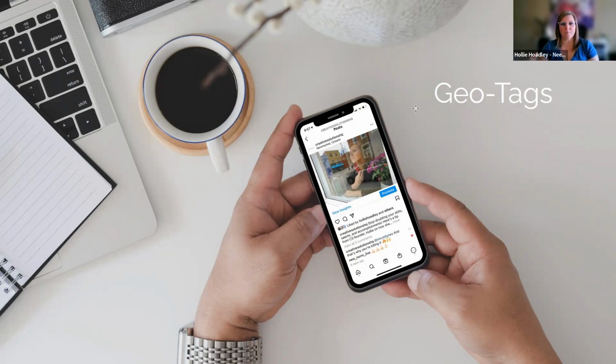If you posted something, like if you had a restaurant and you tagged the restaurant and you put the location there in that geotag area, the restaurant now has that tag and they could use it as user-generated content. So the geotagging area is good to be found, but you better believe it's good to find others.